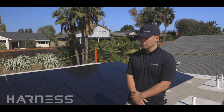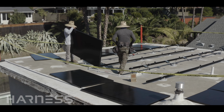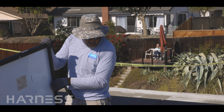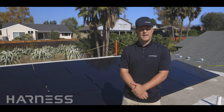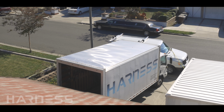So the BPS crew was able to get this system installed in just over 4 hours, a very quick install. The previous company that Mike had talked to about doing solar on this portion of the roof about 5 years ago told him that the roof wouldn't qualify, and that's something that we were able to make happen with Harness.